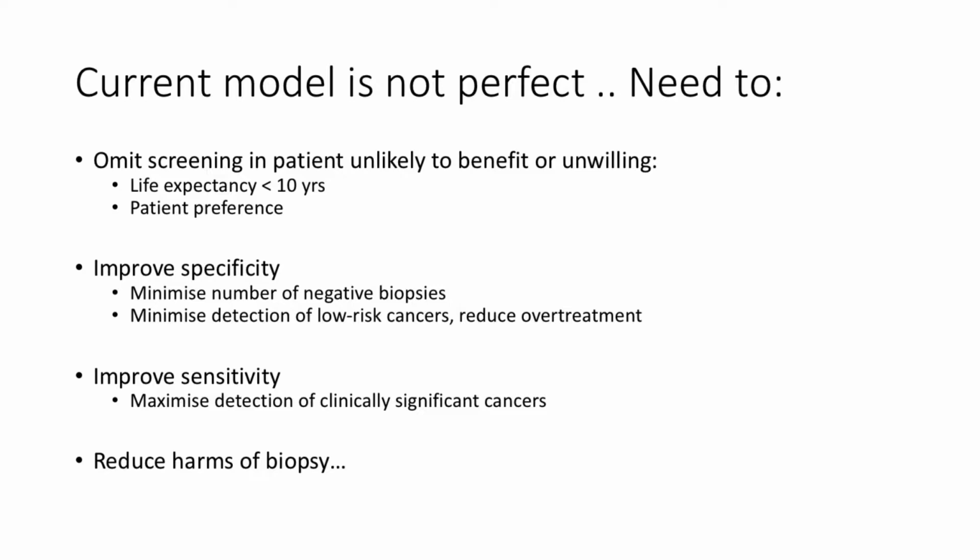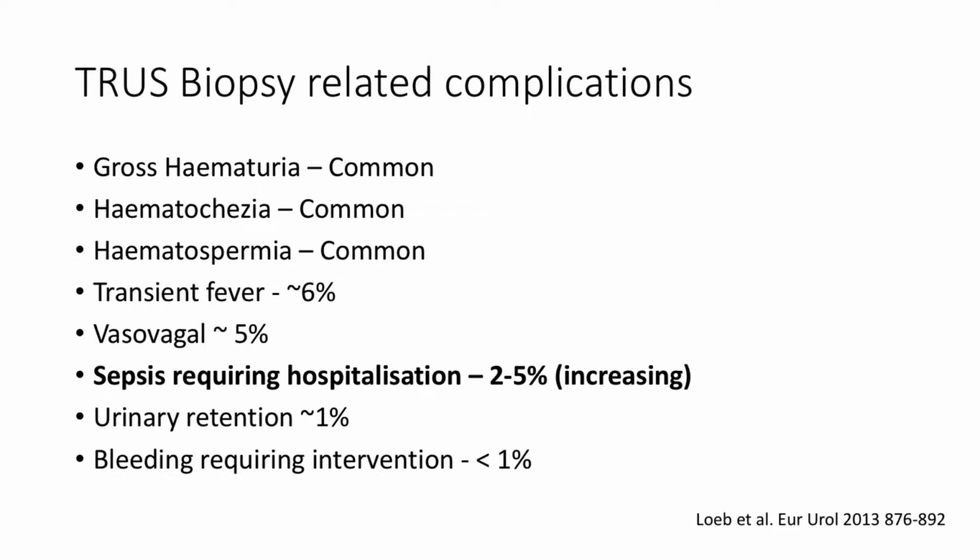We know there are several TRUS biopsy-related complications. The bleeding ones are obviously common, but luckily they're all self-limiting. What I want to focus on down the bottom there in bold is the risk of sepsis, which has been rising worldwide. Several people have postulated that this may be due to increased fluoroquinolone-resistant bacteria, antibiotic use, travelling, etc.